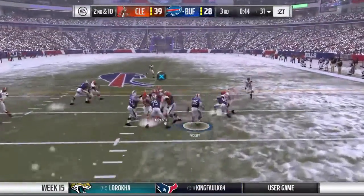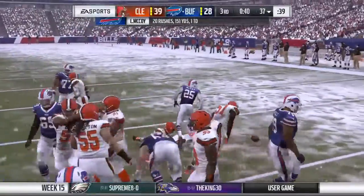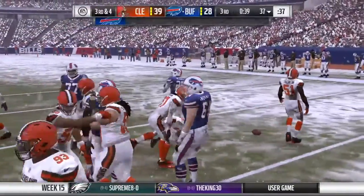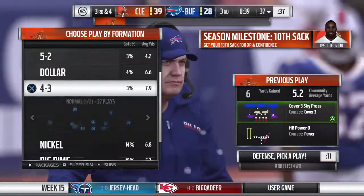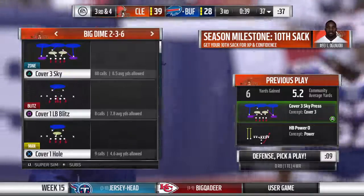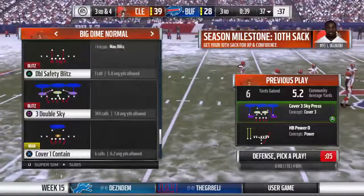Now a 20th carry here for McCoy. Found a little room there as he's up to about the 37. They get 6 here after the incompletion, and it'll leave them with a 3rd and 4. And he continues to pile up the yardage. That puts him over 150 now. And this defense has really had its problems trying to keep him contained.